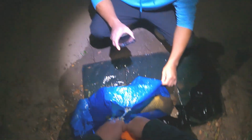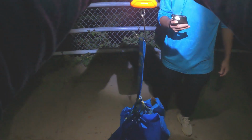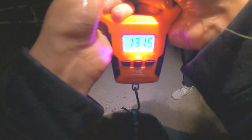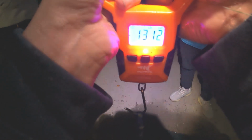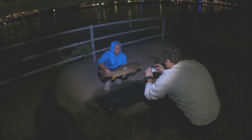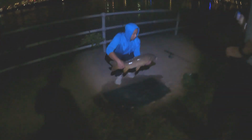Oh. Yeah. Alright. See how much. Oh boy. 13 pounder, boy. Damn. What was it? It's 13 pound. Oh, it's bouncing. 13 pound, 12 ounce. Nice. That's a nice fish, man. That's a recapture. Yes.